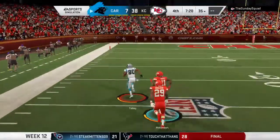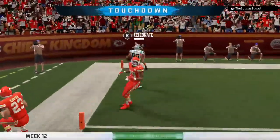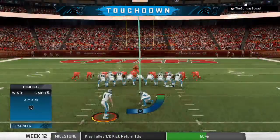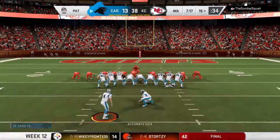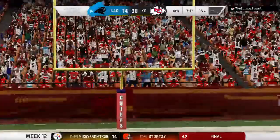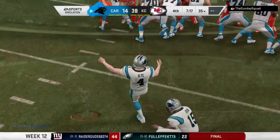And now look at him go. Past the 20. Touchdown, Carolina. Officially an even 100 yards coast to coast on the kick return. And the Panthers are able to cut into this lead. Extra point splits the uprights, and that will get them one closer.